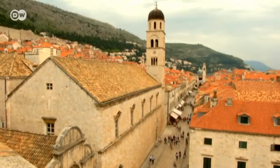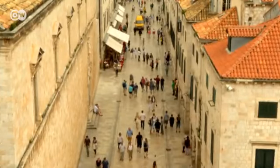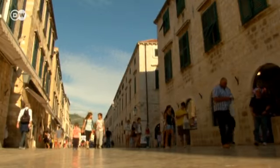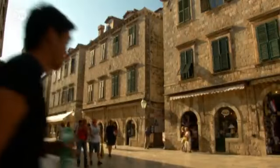The Stradun is the district's main street. After an earthquake destroyed parts of Dubrovnik in 1667, those areas were rebuilt in a unified Baroque style.